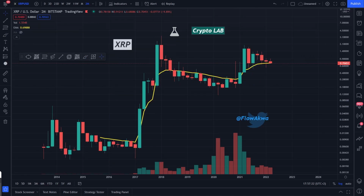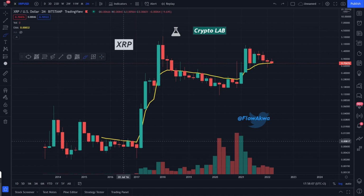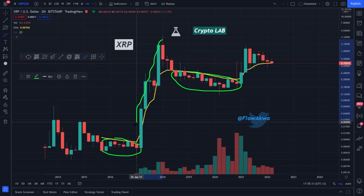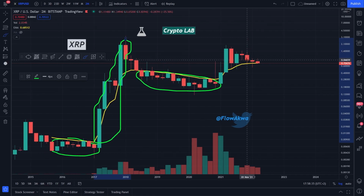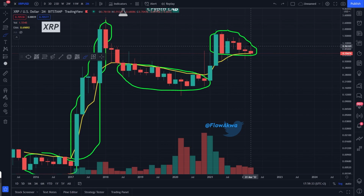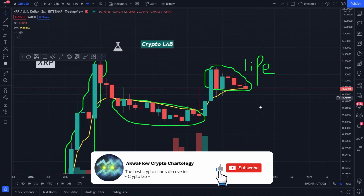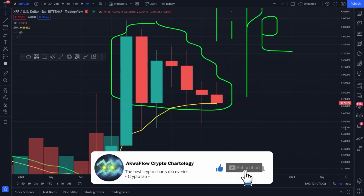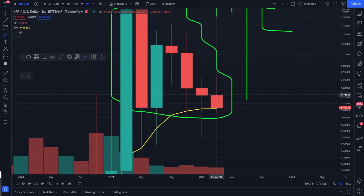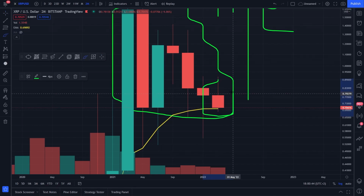So we can easily break down this chart in 2 phases, above and below the line. We have a bearish zone below the line here and here, and a bullish zone here, and of course in the current cycle. According to this chart, XRP still has a chance to stay in the life zone. This candle will close at the end of April, so we absolutely need a close above the EMA.